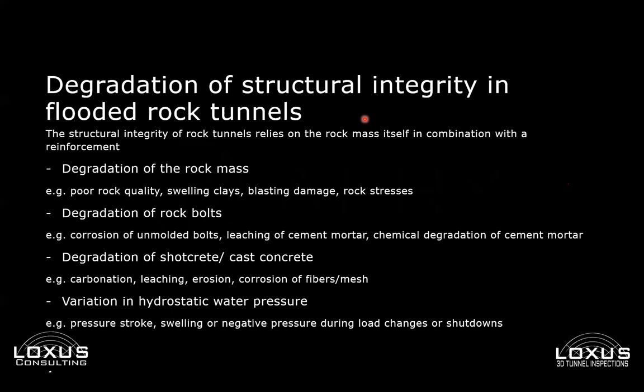So if you really don't have to do that, and if you don't need to go into the tunnel physically, it's better to let it be and not empty the tunnel of water, because in that operation you're also causing a negative effect on the total stability.